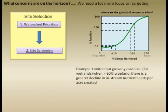What concerns are on the horizon? One of the things that Lisa and I have really been focused on is that we think until we have more information, there needs to be much better attention paid to targeting and site selection. We talk a lot about targeting. We want to. In practice, targeting is typically not done. And yet this is from something that Lisa has worked on.